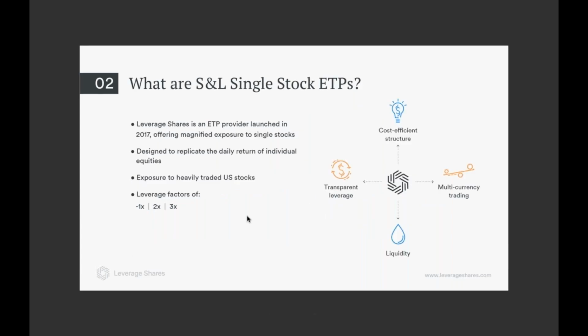Moving on, here I just want to share some information about us, Leverage Shares, as a company. Leverage Shares was initially launched in 2017 with a simple idea: to find a hassle-free way to make sophisticated strategies like trading with leverage and going short available to informed investors. And that's how the idea for single stock ETPs was born. These products trade just like any other stock, and they aim to multiply the daily returns of the stocks that they're tracking. Currently, Leverage Shares ETPs track some of the most heavily traded stocks in the world. We're talking about Apple, Amazon, Tesla, Facebook, and many others. In total, we have 40 ETPs that are based on US stocks and trade on the London Stock Exchange.